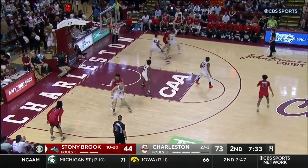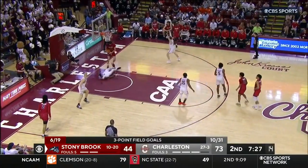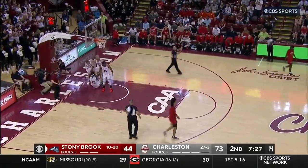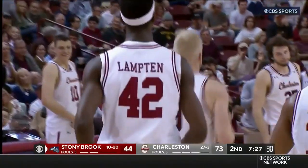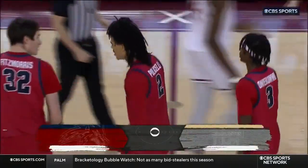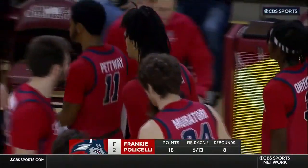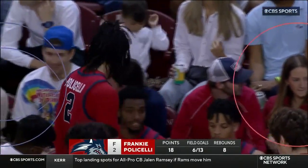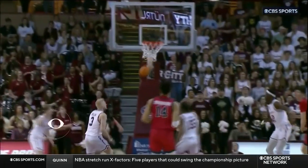To your point on Policelli, 18 points today. Policelli leads the CAA in double-doubles and rebounds. That's an offensive foul on Fitzmaurice. That's his third. Taking us to a timeout. It is all Cougars. Well on their way to at least a share of the CAA regular season title. Frankie Policelli, though, doing his part for Stony Brook. We've got a timeout, and we'll be back with more. You're watching the CAA on CBS Sports Network.